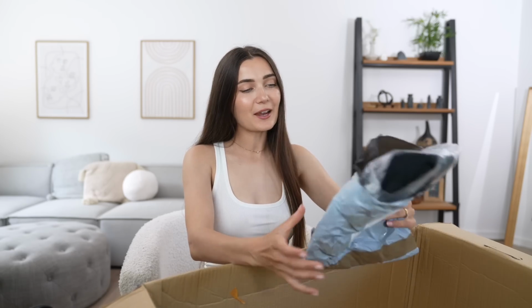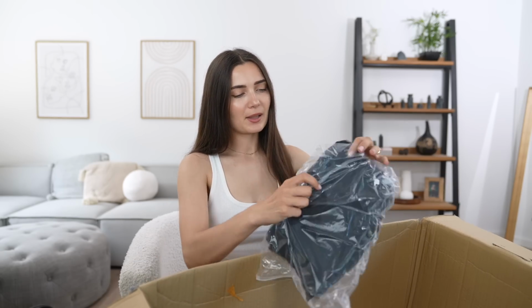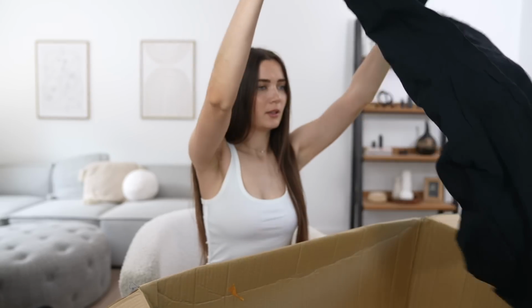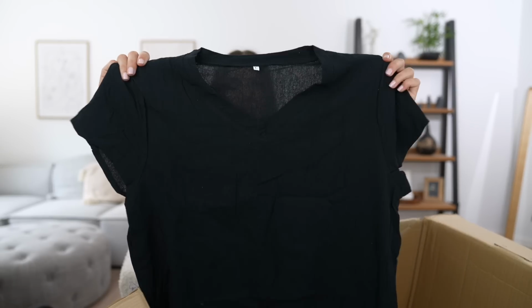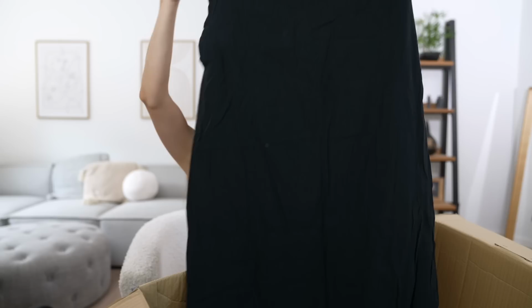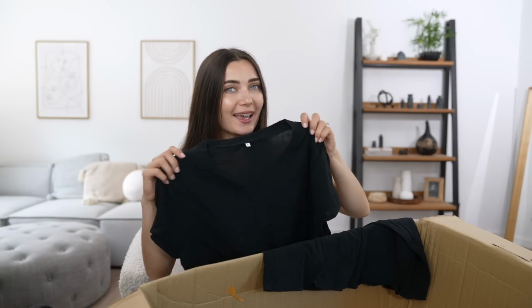All right, and now the very last item is another piece of clothing. This has been very clothing heavy. I don't really know why, but this is it. It's a black piece of clothing. Let's see what it is. Okay, so it's a very long black dress, very, very simple design. It's literally just a V-neck. The fabric feels like a Hessian cloth, I'm not gonna lie. But it's pretty straight down, not really much to it. I don't love it, but it's okay.